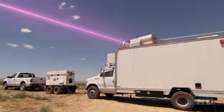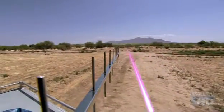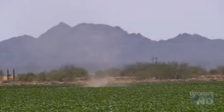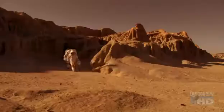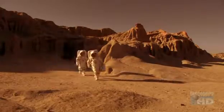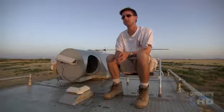By detecting the wind patterns that trigger dust devils, the LiDAR technology being tested here could be an early warning system for astronauts. I believe that the type of instruments we've been testing here are actually going to be on either Mars orbiters or Mars landers so that we can prepare for that eventual first human mission to Mars.